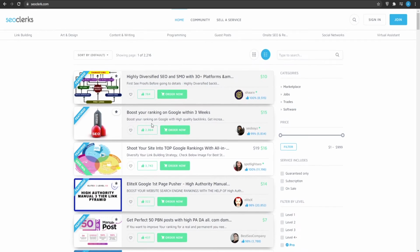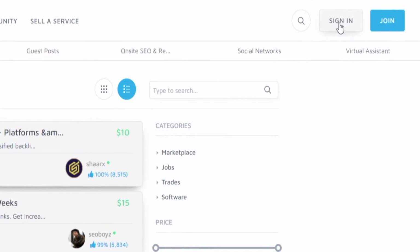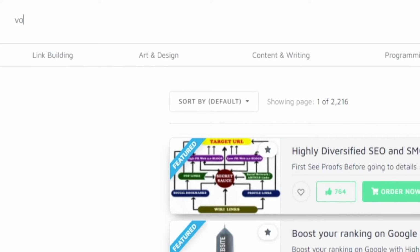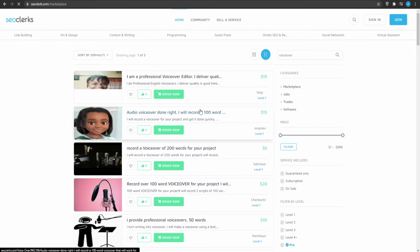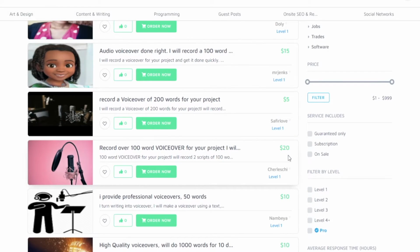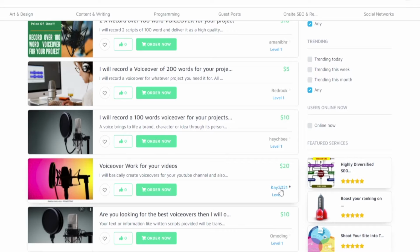Now over here we can see some gigs that are present over here. Now what I want you to do is simply click on the top right corner in the search bar. After that, type in over here voiceover. Now when you type in voiceover over here, just wait for a couple of seconds. All of these voiceover gigs are gonna come up. And now guys, these voiceover gigs are basically charging $15 and like $5, $20, $10, and a variety of different earnings, all for just doing voiceovers.